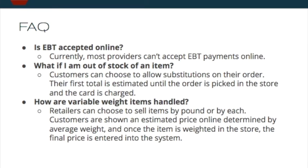Is EBT accepted online? Currently, no providers can accept EBT online payments. That is a pilot program with the government that is in development, but currently nobody can offer that service. What some stores are doing is if the customer does have EBT, when they pull up to pick up the order, they just have to come into the store and pay with their EBT card there.